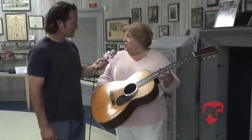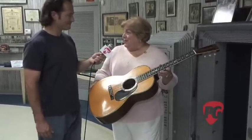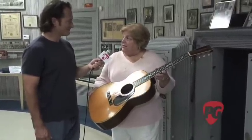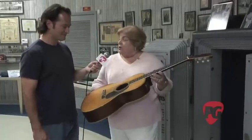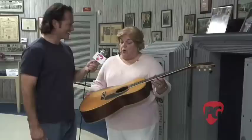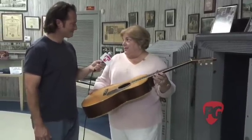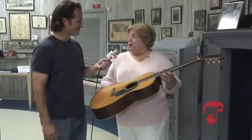Actually, Jimmie Rodgers was born in Meridian, Mississippi. He is buried here, and this museum was established in 1976 in his memory. And therefore, she said, that's the perfect place for the guitar. And of course, we take very good care of it, and the family is very proud to have this guitar here in the Jimmie Rodgers Museum.